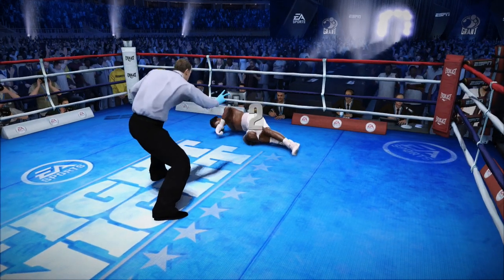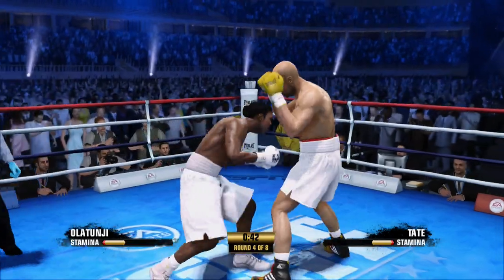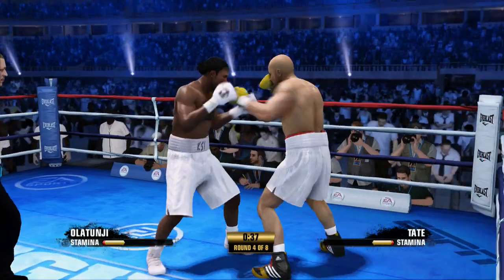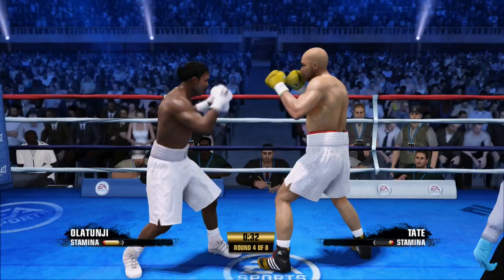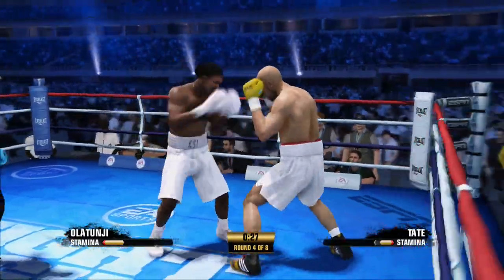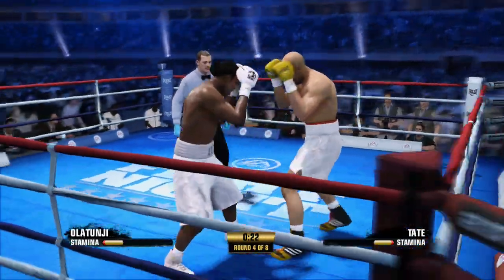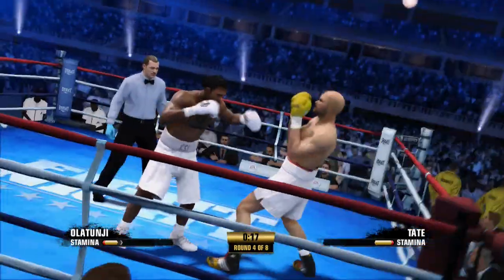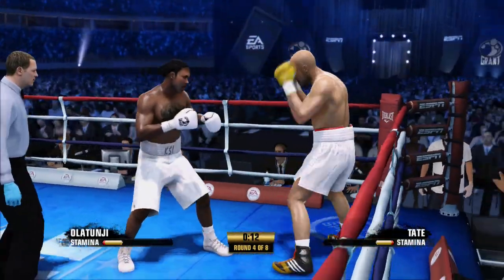One, two, three, four, five. He went down from a big shot. Now he's got to have some big guts to move along. You're going to find out exactly what he's made of. Crusher's movement's really helping him out, avoiding that punch. Nice work. He takes a shot and then commits to giving one right back.